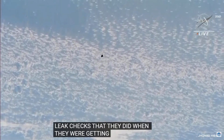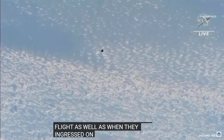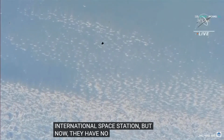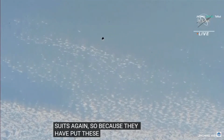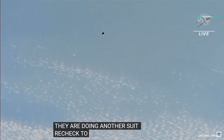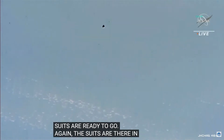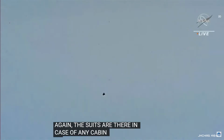Again, they did doff their suits for the ride towards the International Space Station, but now they have donned their suits again, so because they have put these suits back on, they're doing another suit leak check to make sure that the suits are ready to go. Again, the suits are there in case of any cabin depressurization. So just making sure that everything is functioning properly prior to docking with the space station.